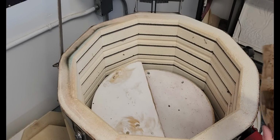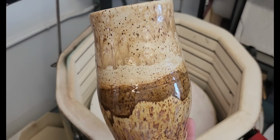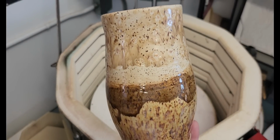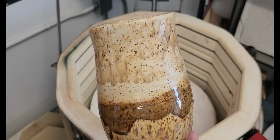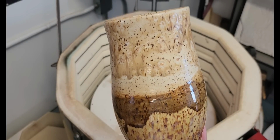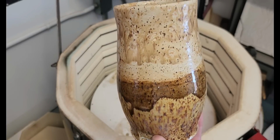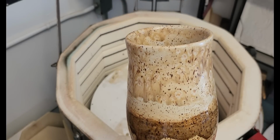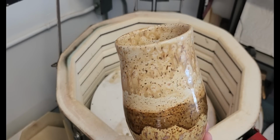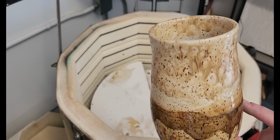Really different. This is a refire, and it was just clear. I talk a lot about Mikki being more maximalist and Tess being more minimalist. Well, this was just done in clear, so it was just speckle. It didn't sell at the sale, and we needed to fill the kiln, so we reglazed a bunch of stuff that we didn't like. So Mayco's Desert Dusk is put on top.